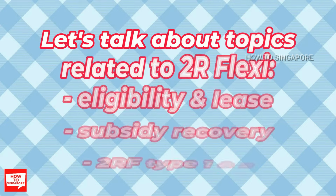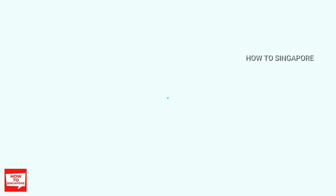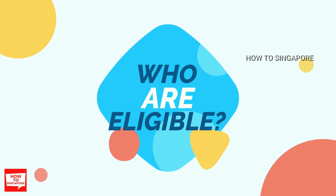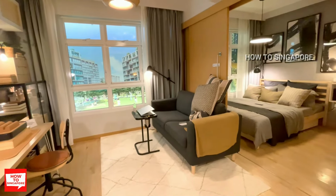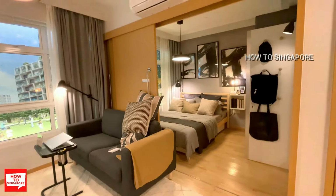Now let's talk about topics related to two-room flexi that many people are asking, such as eligibility, leasehold, subsidy recovery, and what the difference is between two-room flexi type 1 and type 2. Okay, let's talk about eligibility. HDB two-room flexi BTO flats are typically meant for single-person households or the elderly. But of course, the flat could also accommodate a couple or a small family.